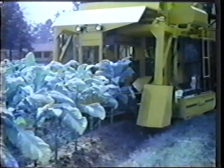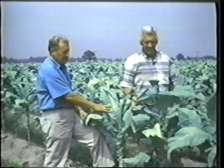Today, tobacco is raised on large farms by growers skilled in technology and using highly mechanized equipment. One such farm is that of Bruce Marlowe and his brother, David. The Marlowes, like other farmers of the PD, have been growing tobacco for generations.